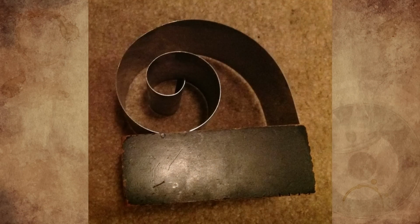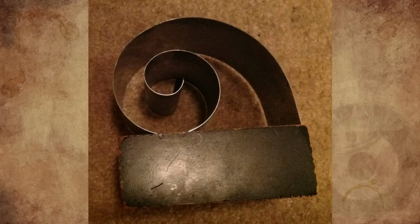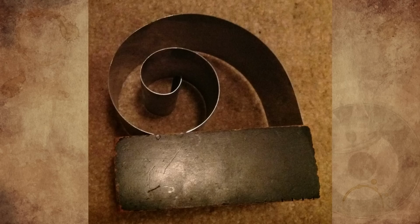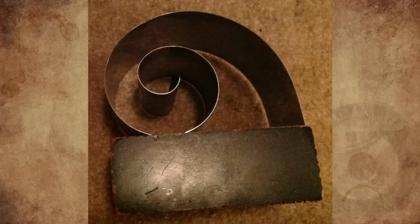What is this thing I found in my grandmother's house? Approximately 4.5 inches high by 5 inches and 4.5 inches wide. It's a flexible metal screwed to a block of wood. It looks like a strange decoration. A music clef, maybe. Any ideas?